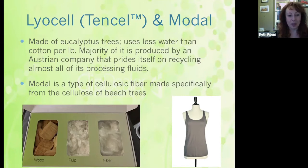Modal is another type of cellulosic fiber made specifically from the cellulose of beech trees. And you can see in the picture there how it goes from wood to pulp, and then it goes through these spinnerets to make the fiber that's made into the thread. And that picture there of the tank top is from Ann Taylor. She tends to use a lot of Tencel and Modal in her clothing. Oh, and Modal, it's made specifically from beech trees. I think I said that.